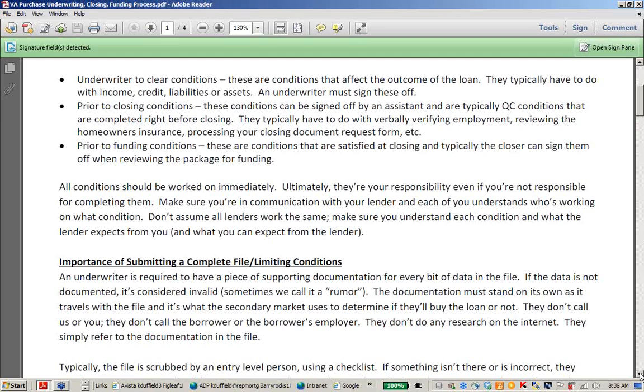And then you have prior to closing conditions. These conditions can be signed off by an assistant and are typically QC conditions that are completed right before closing. They typically have to do with verbally verifying employment, reviewing the homeowner's insurance, processing your closing document request form, and maybe pull an LQI and run a MERS and all of that.